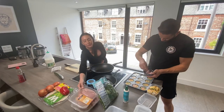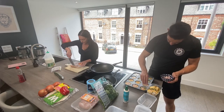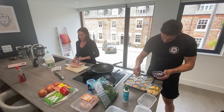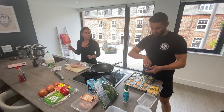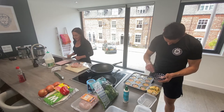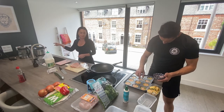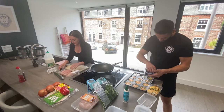Right, you're going to open one pack of your chicken. Here, I've got two packs of 650 grams, so that's 1.3 kilos. Quick maths. We're going to use 200 grams to go into our slow cooker, so I just need to measure it out.